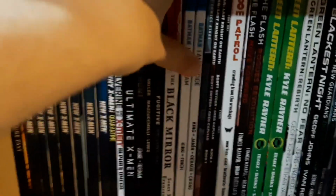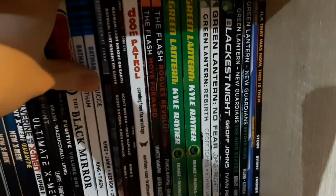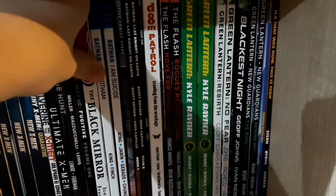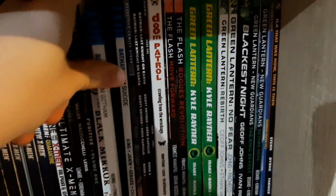And I was reading the Batman and Robin series as it came out, written by, was it Grant Morrison, I believe, at the time. And that was really interesting and good. And I liked that a lot. I just like Dick Grayson as a character, and I liked him as Batman. This is pretty decent, the first volume.